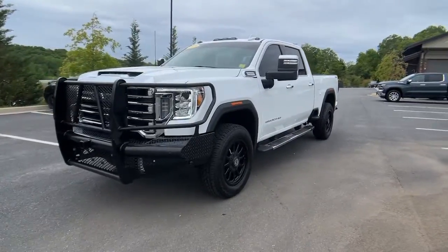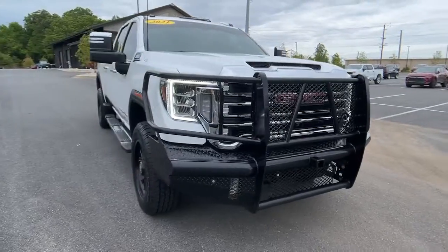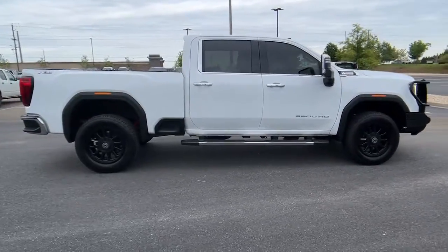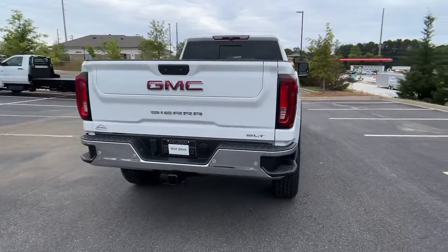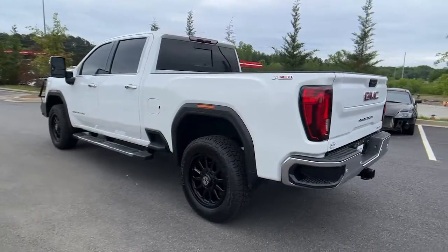Picture yourself in the 2021 GMC Sierra. With less than 30,000 miles on the odometer, this vehicle provides excellent value. Enjoy a view of this hard-working, boldly styled GMC Sierra, the full-size pickup available with a range of powertrains and options designed to prioritize the capabilities you've been looking for.